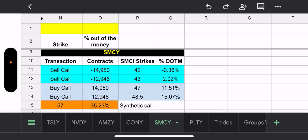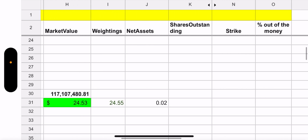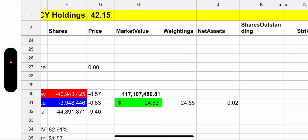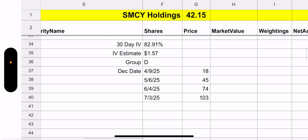So for next week, SMCI really should not move. All right, the value of the SMCI fund is weak sauce. It's only 117 mil, just like your bank account. The NAV is 24.53, and the trade price is 24.55. Synthetic bailout? No, there is none because we saw the synthetic. It's a mess. 30-day IV? Better than MSTR. SMCI 30-day IV, 82%. IV estimated for SMCY, $1.57. They declare in 18 days on April 9th, and they are part of Group D.